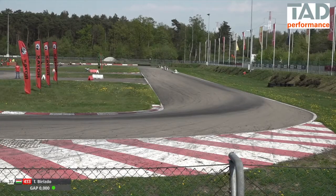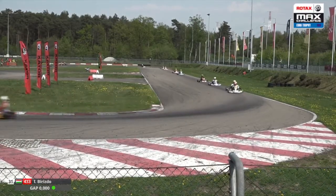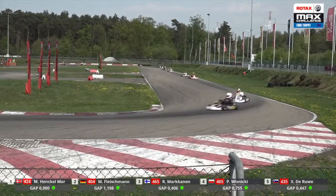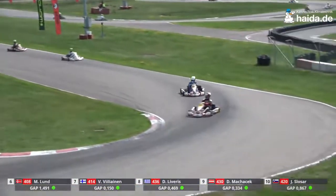I'm just going to have a look out of my commentary position. And Fleischmann has just passed a road car as he brakes going into turn number 6. I've been keeping an eye on this all weekend, and it's just impressive how much pace these 125cc engines have. Plus the fact that they're considerably lighter than a road car, so you do the math on that one. Meantime, Henkel Mortens continues to lead.